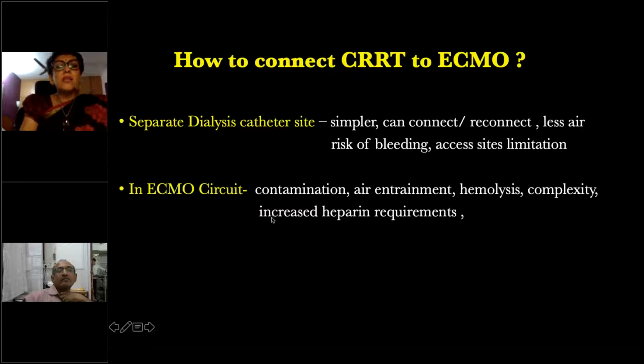So how do you connect a CRRT to ECMO? It can be a separate dialysis catheter. This is very simple. You can do it like you would for any other patient, even one not on ECMO, and you can connect and reconnect. There's less air in the circuit, but you need a separate site, so access is a limitation. There is also a risk of bleeding because you've already anticoagulated the patient on ECMO.